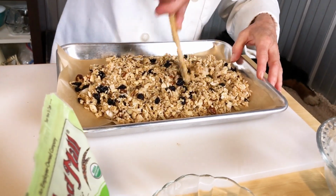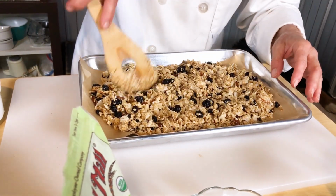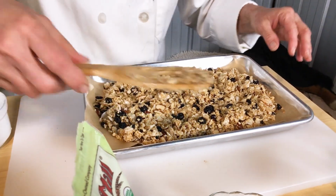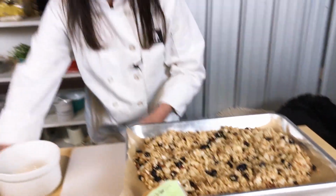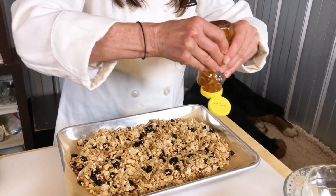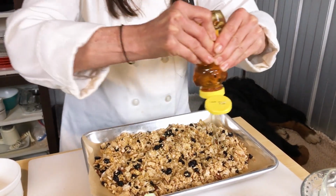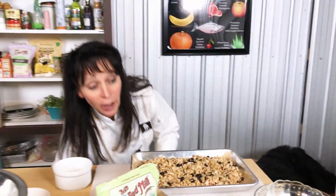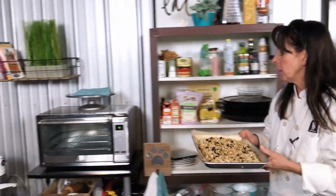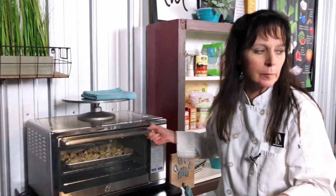So what we're going to do here is we want this to be a little bit clustery. So we're going to separate it a little bit. And then we are going to take just a drizzle of honey and put it over top. I'm just going super light. This helps bind it just as much. And we're ready for the oven. So this is going to go in here, and we're going to let that go for about 20 minutes.